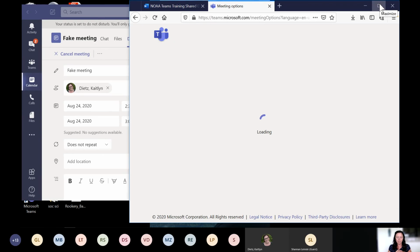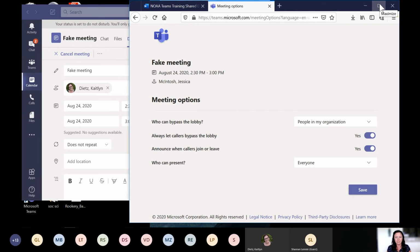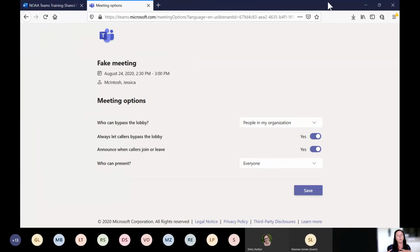What I want to show you in here with the options is that this is where you can kind of change like the role or the permissions that people have within your meeting. So if you were going to have a large meeting, maybe like we do today with outside partners, and you're not really sure how comfortable people are going to be with the platform or know how to use all the functions. This also goes along with security. If you're afraid of like Zoom bombing or people coming into the meeting you don't want there, you can change your settings for who's going to bypass the lobby.